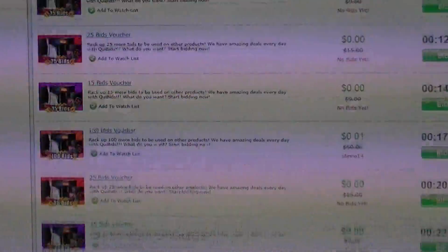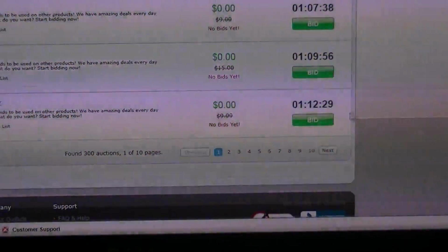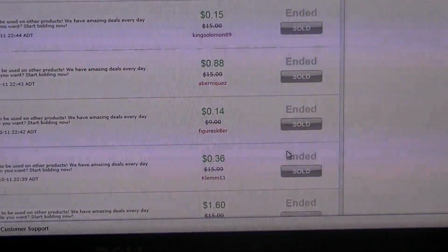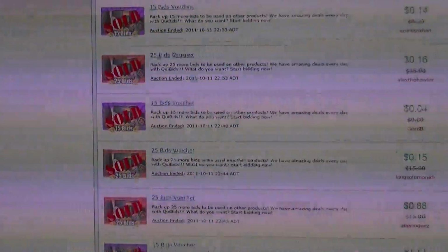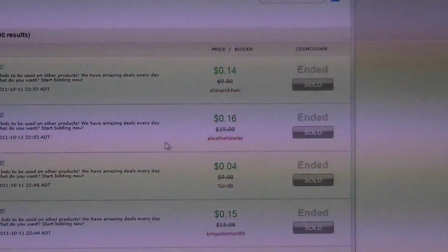Now we're going to scroll down to the bottom of the screen, and we're going to look back a little bit. You see you've got a lot of pages here. So let's look back a number of pages. Here you can see these are all sold items, and you can start to see the types of prices that these were going for.